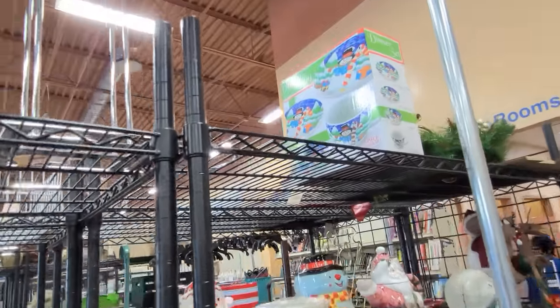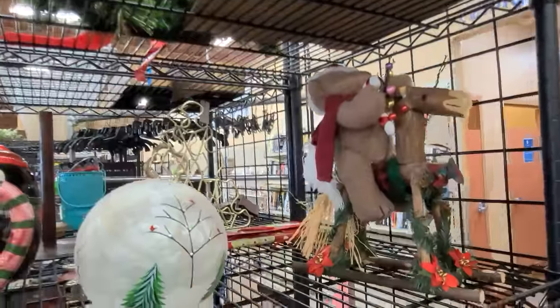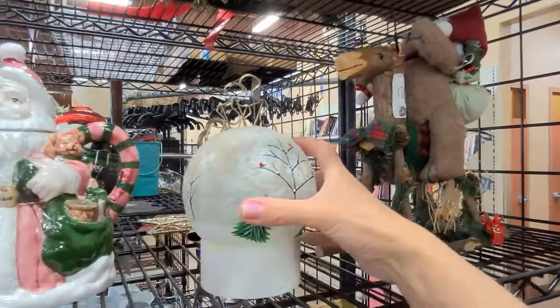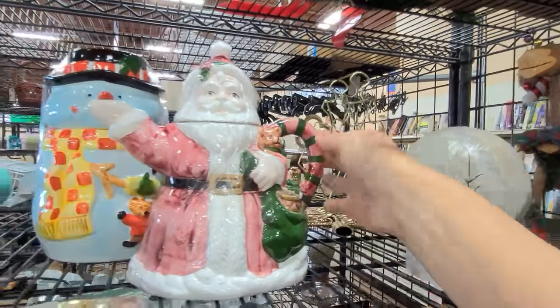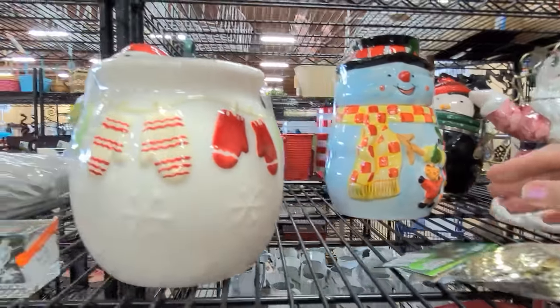This last section is seasonal bits. We've got a wreath, a teddy bear riding a wooden reindeer. He's a bit worse for wear, missing some pieces. This is either a snow globe or a light. We've got a Santa teapot, a snowman cookie jar.